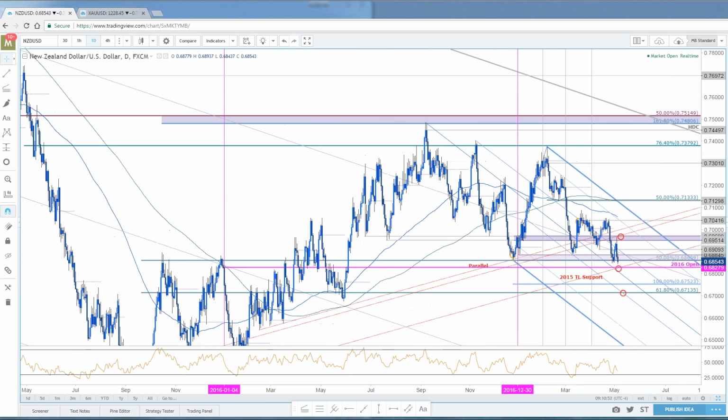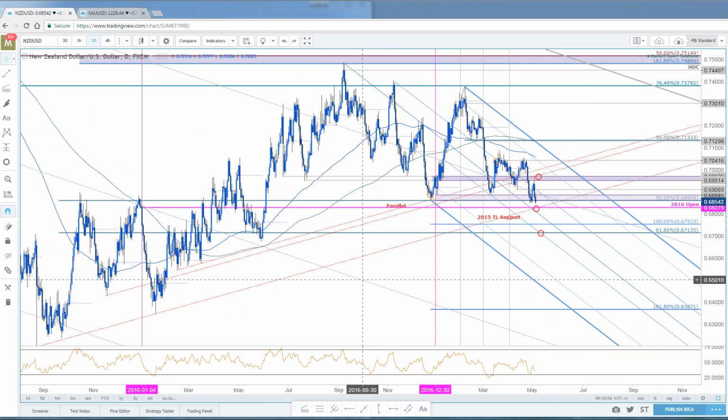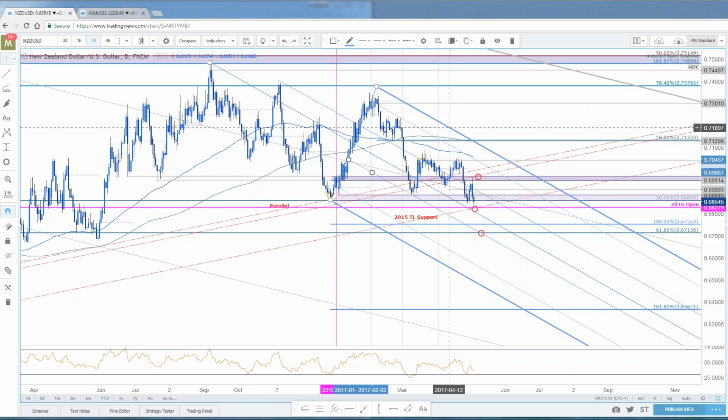That converges on basic trendline support extending off the 2015 lows. And that's going to be your barrier of entry for the next couple of legs down in Kiwi. Looking for 67.50, 67.13 would be the key 618. Really nice pivot. And also a slope line here for a parallel that we've been following for the broader structure.